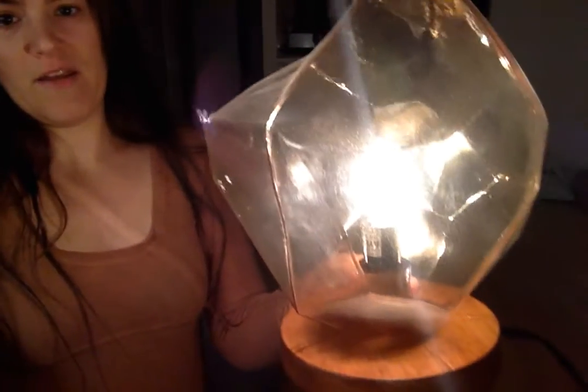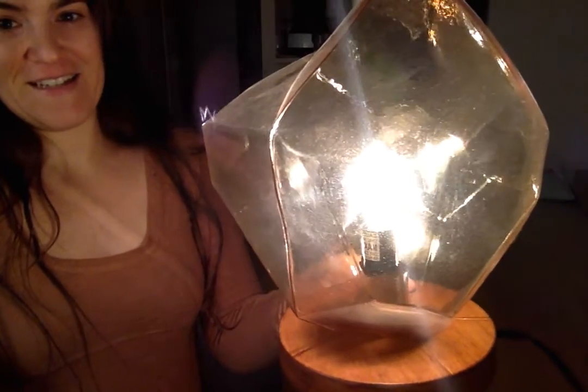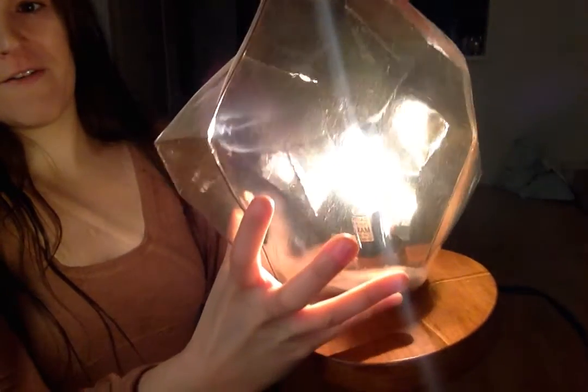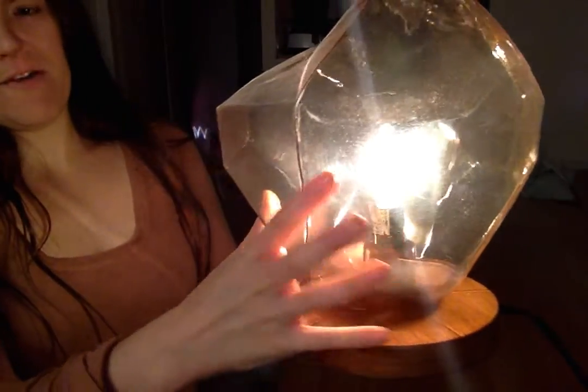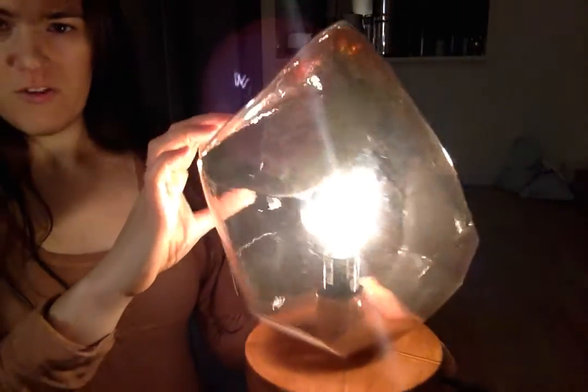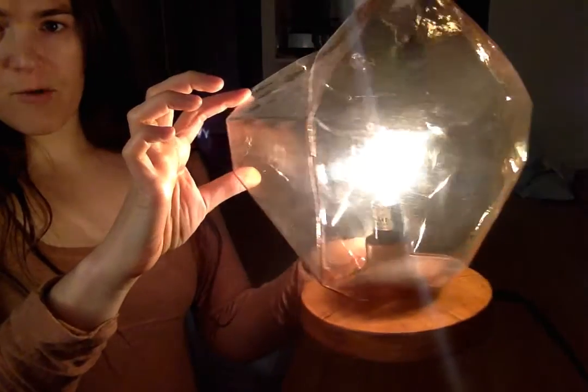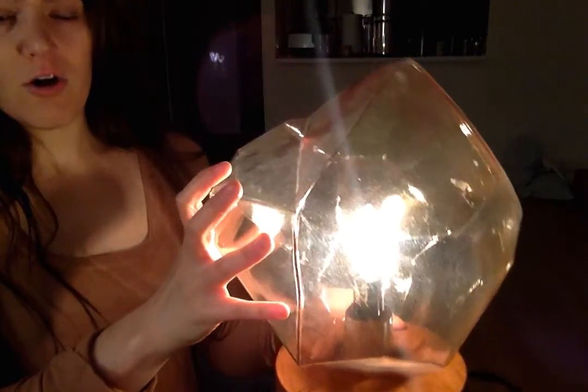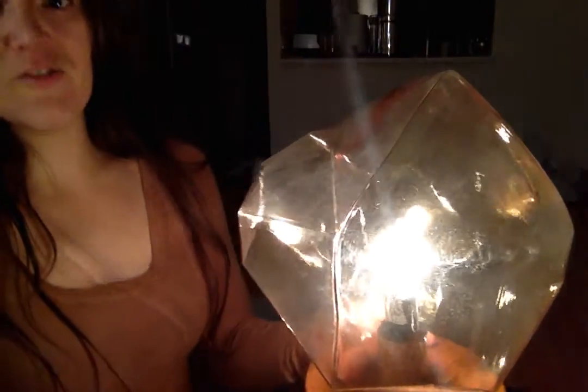How amazing is that? Yeah, I know, right? That is so cool. And this part lifts off, but it balances, and it's just this awesome lamp. I got it from Urban Outfitters. It was actually quite cheap. Can you believe it? Urban Outfitters Home, by the way, has the best apartment stuff ever. Of all the places I looked at, it's really cool.